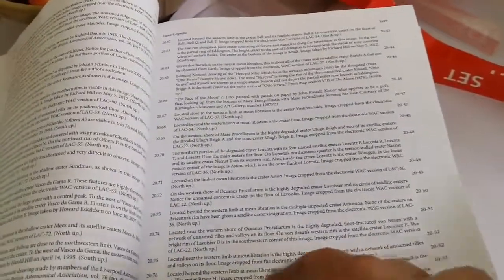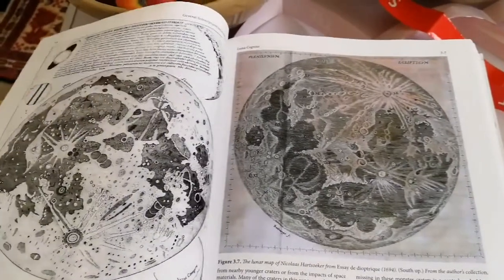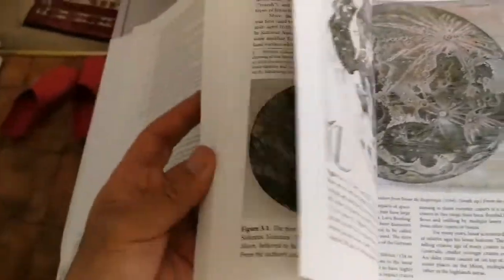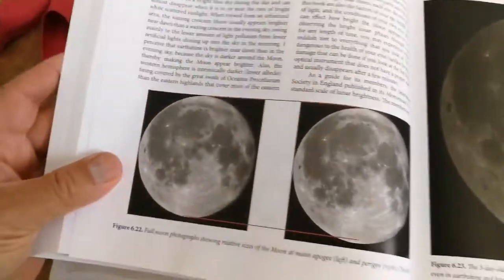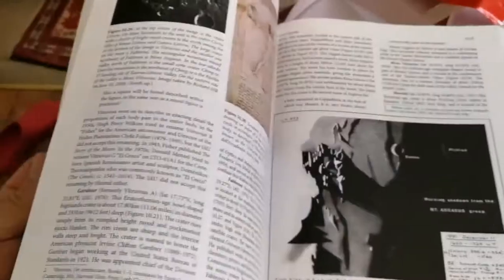Look at just the list of the images. That's massive. Impact cratering, moon geology. Oh my God, look at that. Old maps of the moon. Everything covered. Oof, Earthshine. Size difference of the moon due to the elliptical orbit. Oh God, I cannot help it. I have to go for the next volume just to look at how it looks. This is quality. Look at it.